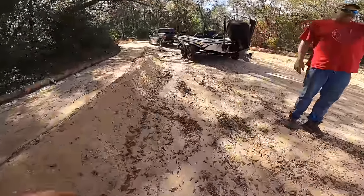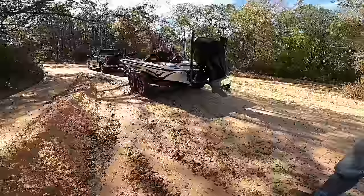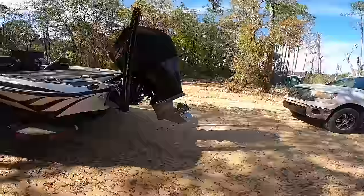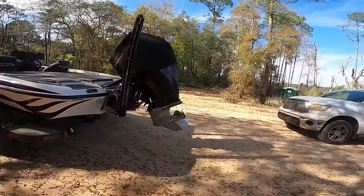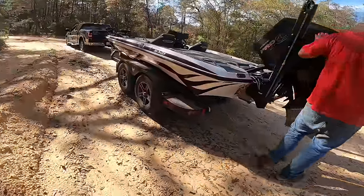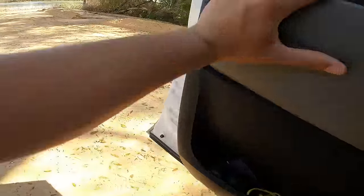You don't want to come down here in two-wheel drive. No, that's what we was looking at. We just fished that other lake over there. I can't remember the name of it. We come here and looked at the boat ramps, and we was like, nah, better not. This gas good? Oh, it is. You'd really be surprised how good it is.